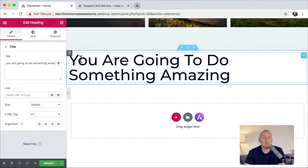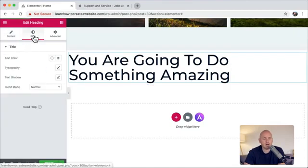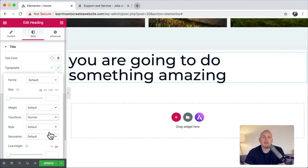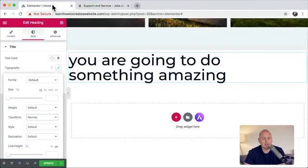Or what we can do if we want to control this individually is we can go to style, then go to typography, and under transform, we can go to normal. So that will just capitalize everything how you typed it. All right, so if we look back at Apple's website, we can see that this is centered and this is even more bold. So let's try to do that.